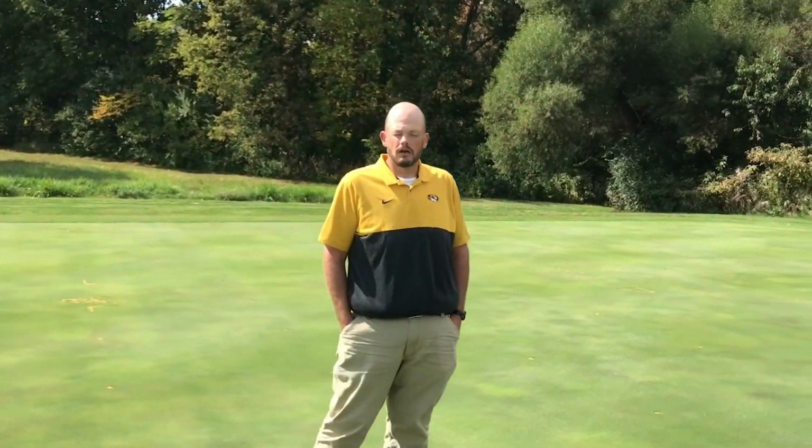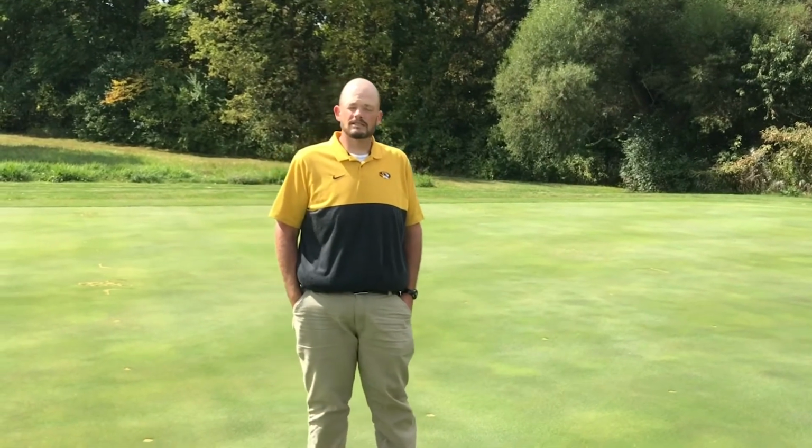golf course. We do a lot of research looking at different pathogens for both warm and cool season turf grasses that affect them at different time periods throughout the season, from March all the way into November. And in some cases, we have diseases such as snow mold that we see during the winter months.